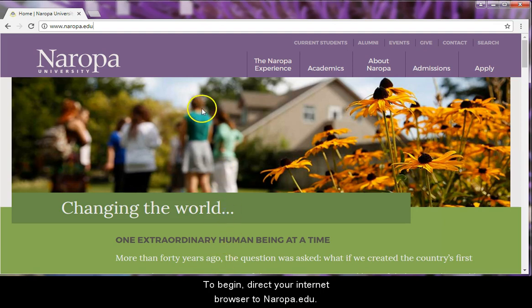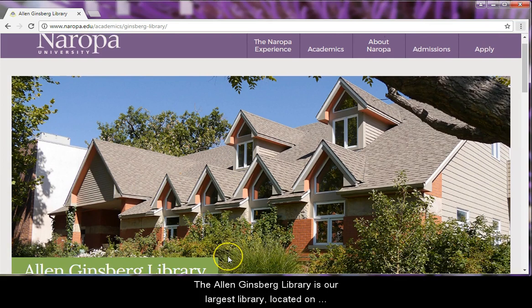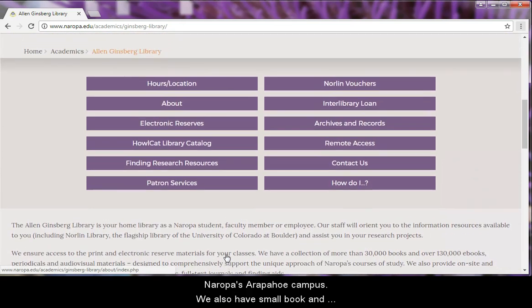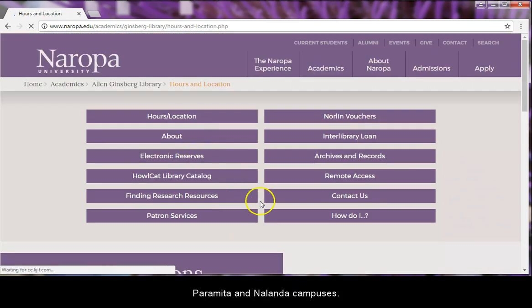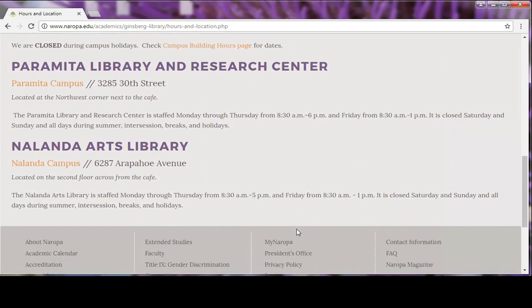To begin, direct your internet browser to naropa.edu. Next, go to Academics, then click on Library. The Allen Ginsberg Library is our largest library, located on Naropa's Arapahoe campus. We also have small book and media collections as well as computer labs at both Paramita and Nalanda campuses. Please see our library hours for the most up-to-date information about each branch.